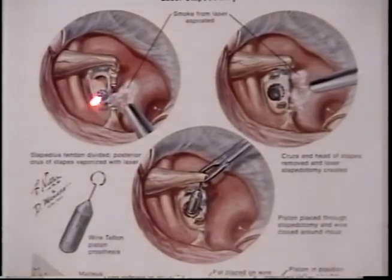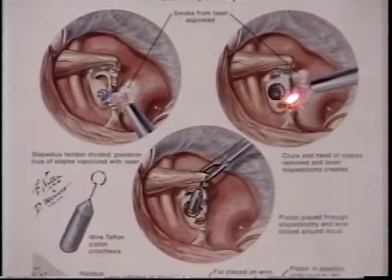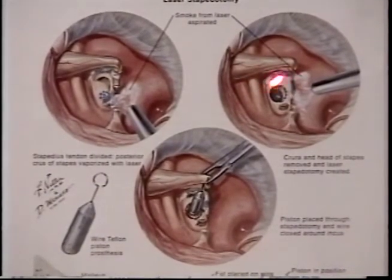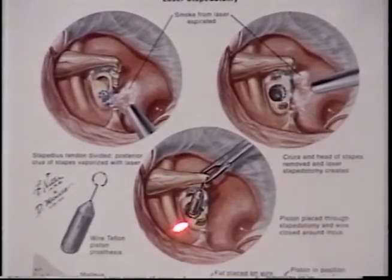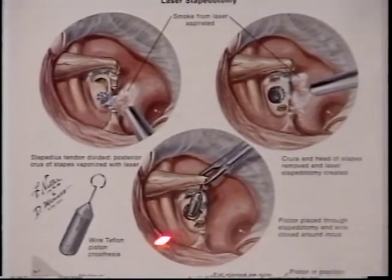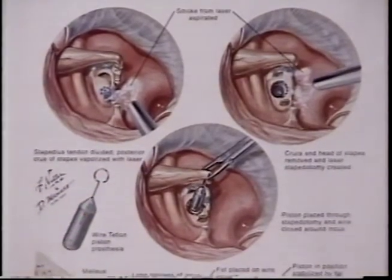Here you can see small dots here where we take the laser and make what we call a rosette. This vaporizes the footplate of the stapes, which is fixed, and allows us to have an opening through which to put the piston. Here you can see the piston that's going in place, and we tighten that piston around the incus. We've used for many years a stainless steel and Teflon piston.